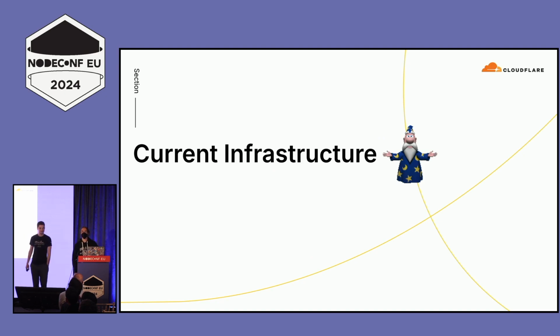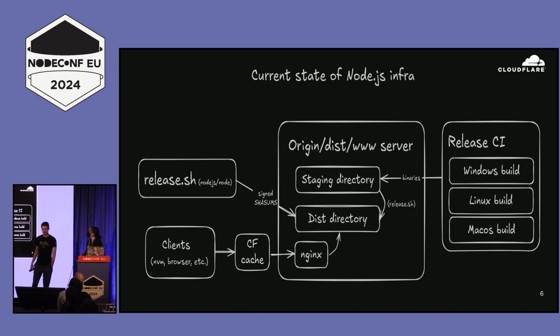So let's go over what our infrastructure currently looks like. This is what the release process looks like for Node.js. We have the release CI that has a bunch of builds that write to a single server, referred to as the origin dist www server. It uploads them through SSH, and they stay there in the staging directory until a releaser comes and wants to promote the release. They do so with the release script in the Node Core repository that copies the binaries from the staging directory to the dist directory, as well as uploads the signed SHASUMS files. That makes it publicly available for a client to request through Nginx on the server, which is also behind a Cloudflare cache.